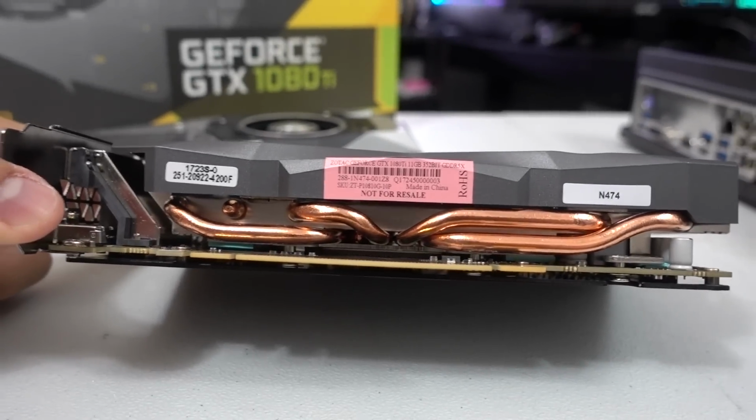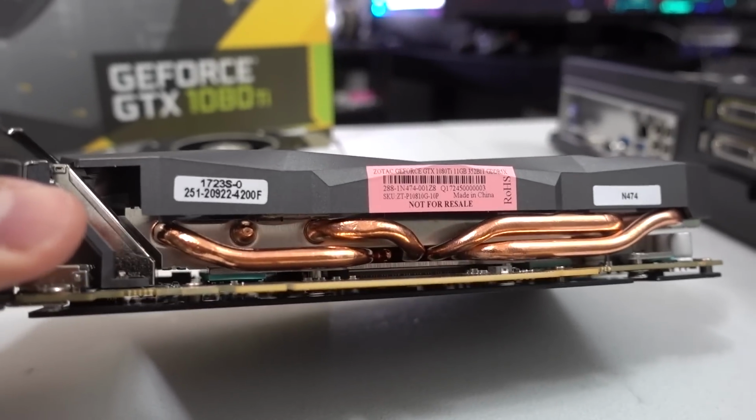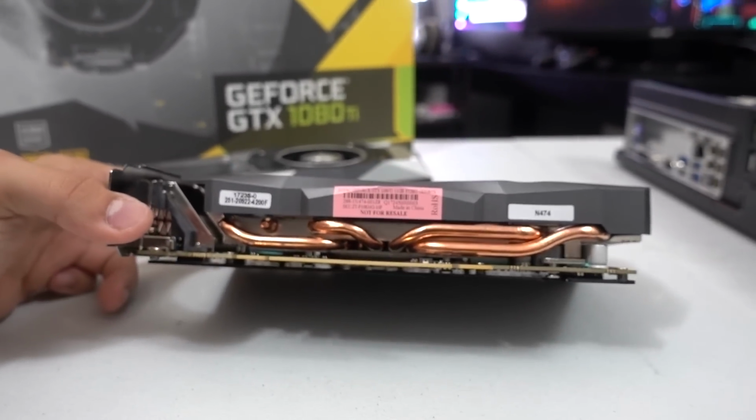Also, the copper heat pipes, we've got 5 6mm copper heat pipes that have also been bent in such a way to reduce the cooler size overall.